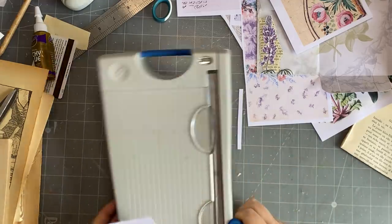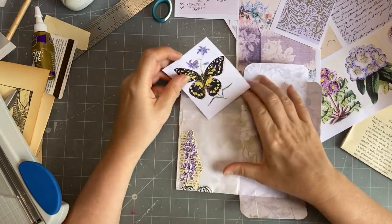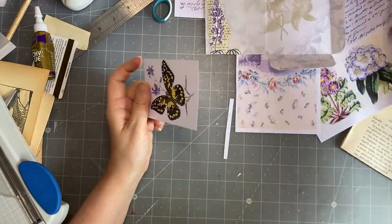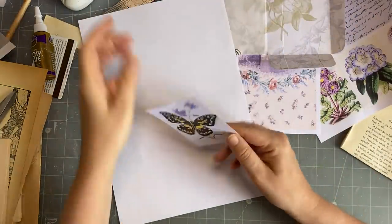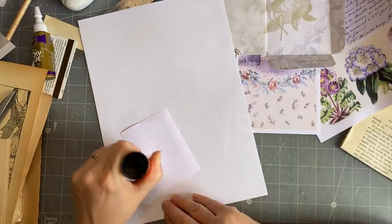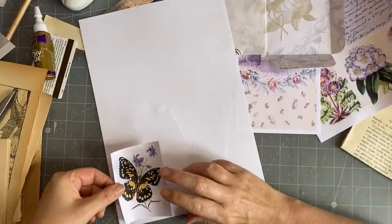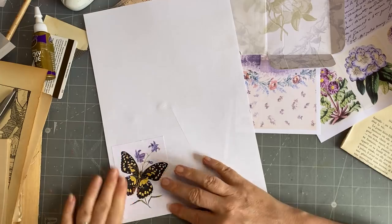Let's have a look. Oh yes. Oh, that's going to be so pretty in there. I like that. I do like that. So I just need to back that. I'll back it with this paper, because it's nice and pale, you can write on it. Just put some glue on there. I'm not going to do any stitching. I'll stitch it afterwards. I was thinking I might put some lace on it, but I'm not going to because it needs to fit in the pocket. So it doesn't really need any more. It just needs to be glued onto there.